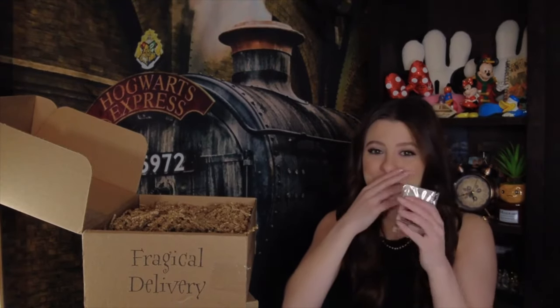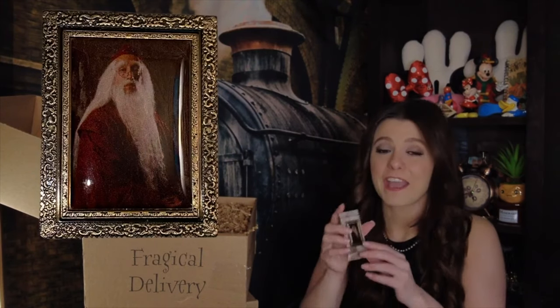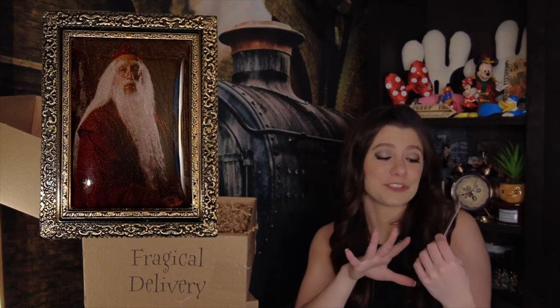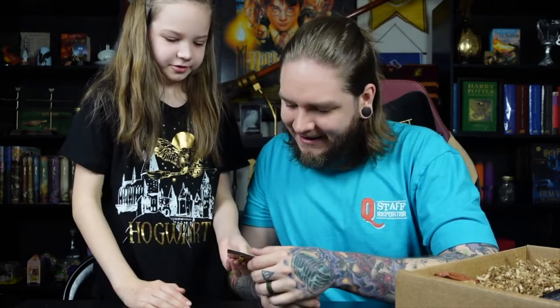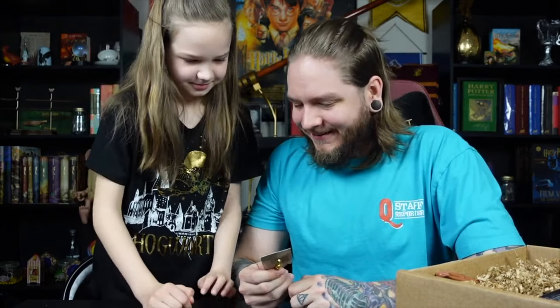It's a pin with the Potter Collector dressed as Albus Dumbledore. It looks like an official Hogwarts portrait, like Dumbledore's portrait, but it's the Potter Collector doing cosplay. I would love more things like this, Peter. 10 out of 10, man. That's so cool. I love it. It looks like a younger Dumbledore. No, that's Peter. It's a Richard Harris.